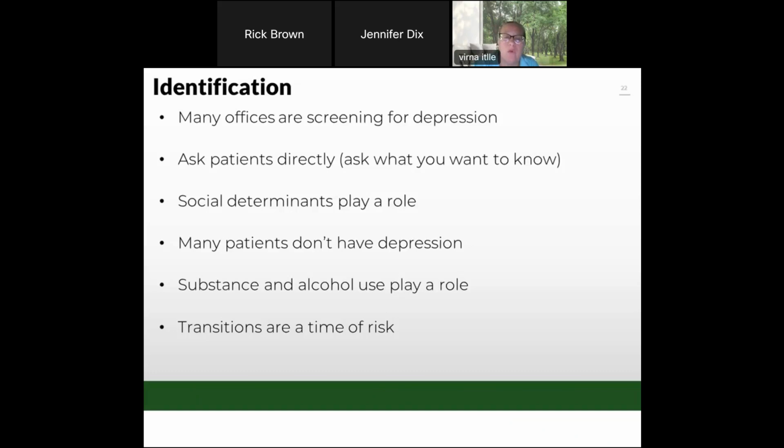We also know that many offices are screening for depression, and that's really helpful. But again, many patients who die by suicide don't have depression. So really thinking about your screening and making sure that you're talking to anyone. Certainly, alcohol and substance use play a huge role.